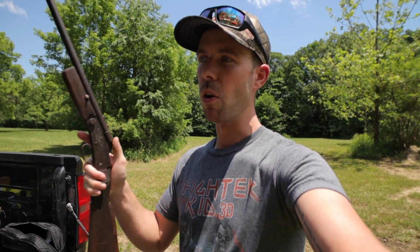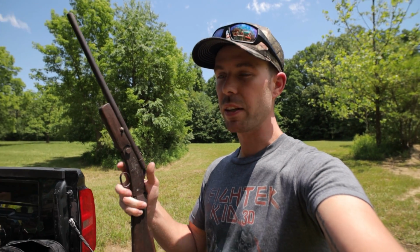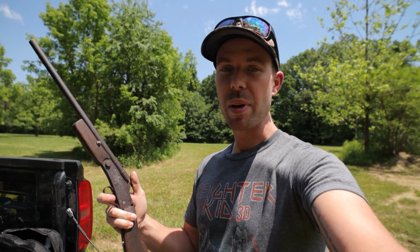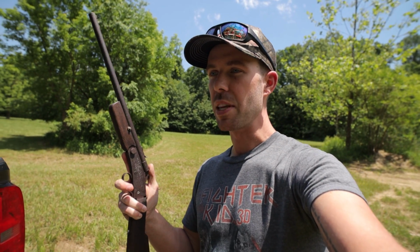He actually has an older one in the house from the Civil War, but it doesn't work. It's definitely out of commission, but apparently this thing works. I guess the firing pin is not in the best shape. It's obviously probably seen better days. So some of these might take a couple trigger presses to ignite that round.